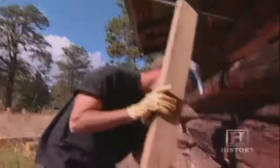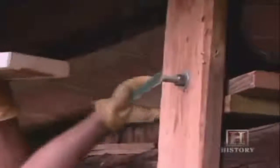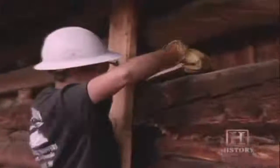James braces the wall by bolting a piece of plywood on the outside to a piece on the inside, creating a makeshift vise. He then takes wood shims to fill in the gaps. We don't want the logs to be able to close together. Whatever the gap is, we want to maintain that gap. So we just take different sizes of wood, just enough to wedge it in, pound it in, and that's good enough.